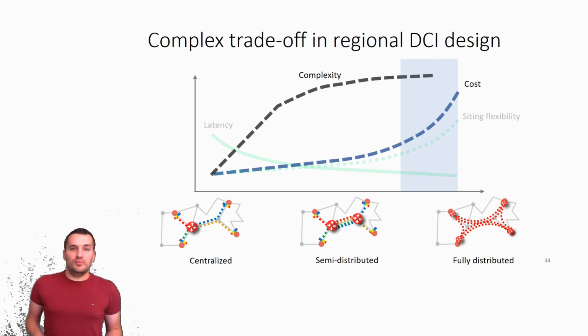Additionally, as we move toward more distributed topologies, the complexity of the network increases as there are many more components to be managed. From the operational perspective, centralized topology has the most desired properties. It is simple to manage and extend. Practically, the increase in cost and complexity restricts design choices that cloud providers have today toward more centralized approaches.